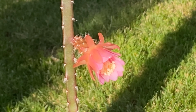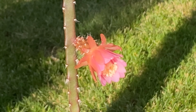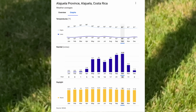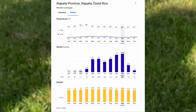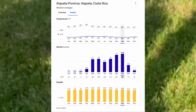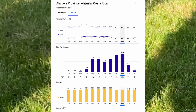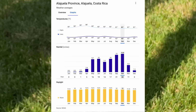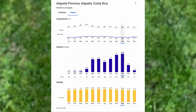I can't really stress enough that most epiphytic cacti are in subtropical to tropical climates. Here is a climate map of a location this species has been found growing near. You can see, looking at this, that there's very little temperature fluctuation, so there isn't a cold season, so it doesn't need a cold spell. You can see that there is a rainy season, and then there is kind of a drier season. And then you can see in the daylight hours that they are very consistent, again, because it's very close to the equator, so about 12 hours of daylight daily.